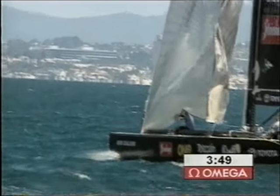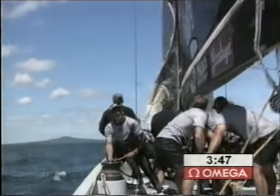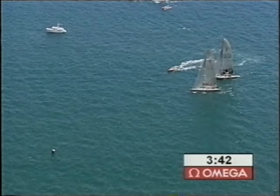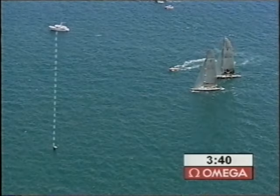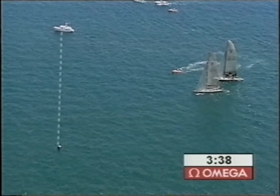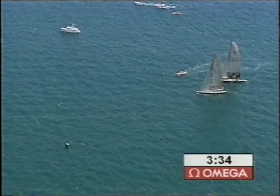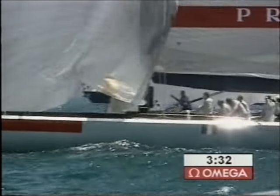Nicely to windward, safely to windward. Far enough off not to worry about being windward boat. Windward boat has to keep clear. They're well clear here. Good control, well deep in the box here. The New Zealanders out to the right, windward boat.